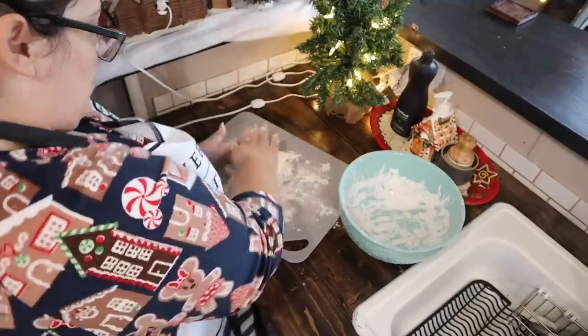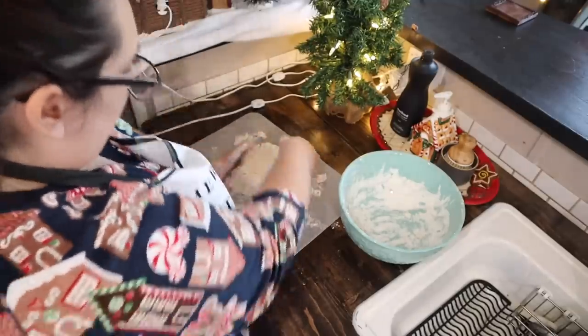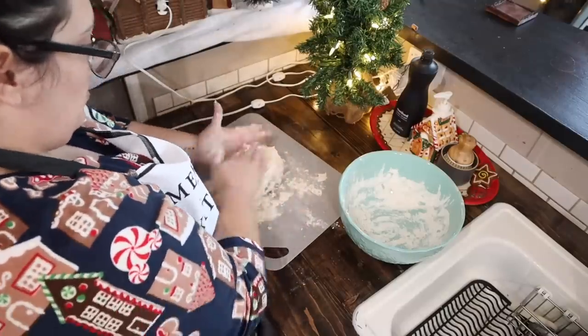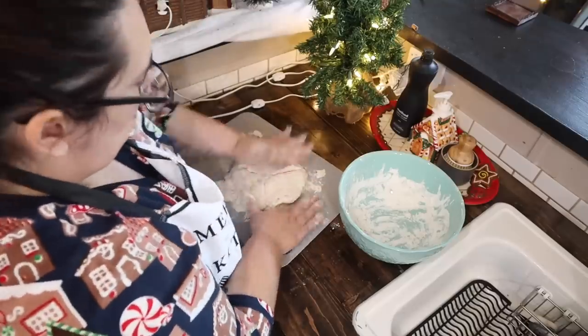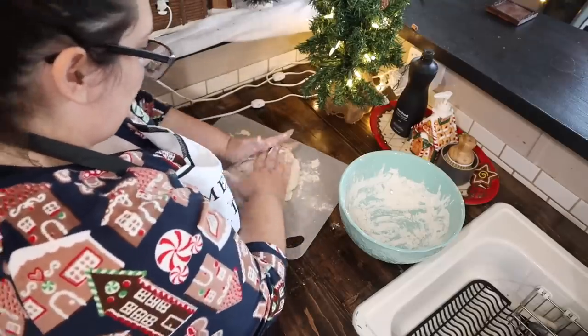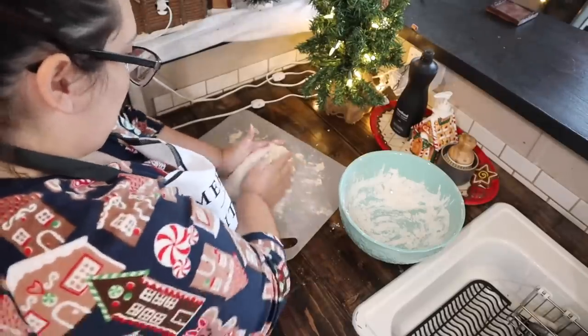Because the dough was so sticky, I just lightly floured the surface here and started kneading it. I just started folding it over, hammering it with the palm of my hand, basically a deep tissue massage is what I gave this daggone dough. A deep tissue massage until it wasn't sticky no more and it wasn't leaving my hands really gross.